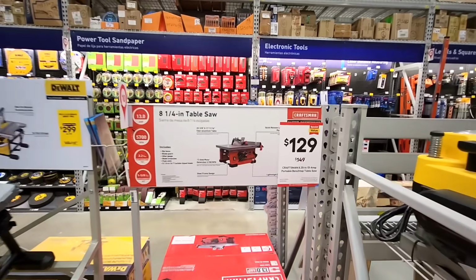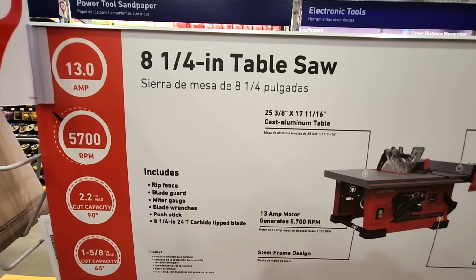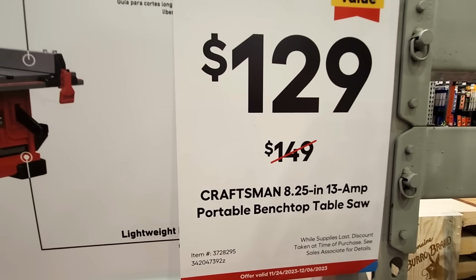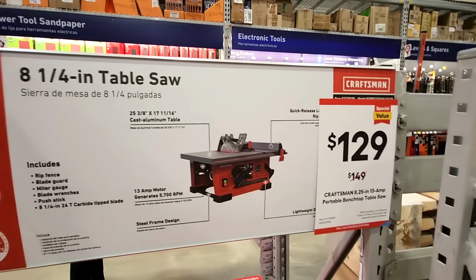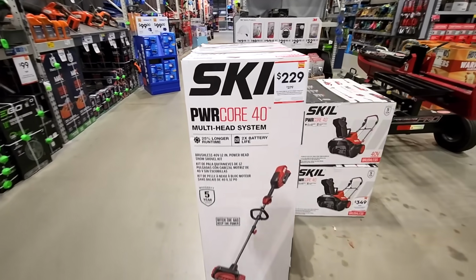They also had a little deal on the Craftsman 8 1/4-inch table saw. This is a portable table saw. And this was down to $129, was $149. 13 amp. So not a bad table saw by Craftsman. Little discount there.